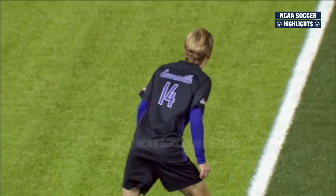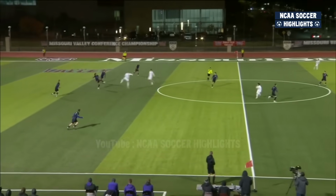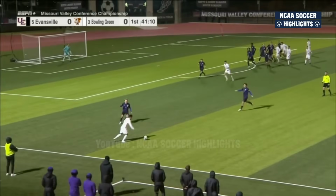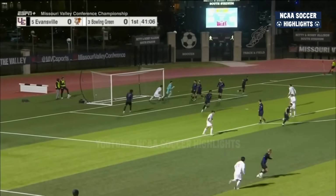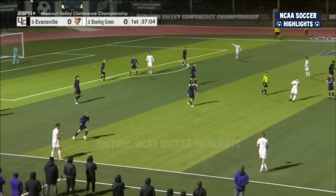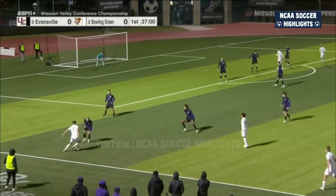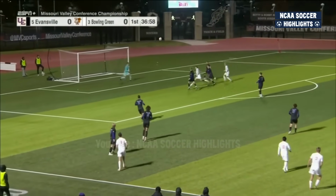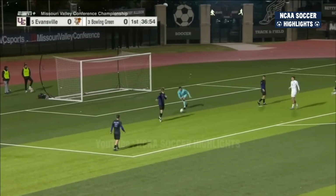Evansville will start with it. This is, as I mentioned, their third title match in the last 4 years, and we are underway. Most, as far as just experience goes. This one bends in the box, and it's an early test for Miraz, who didn't come in briefly, but then when the second half rolled around, we did not see him in action. Bends far post, and Miraz comes up a few feet this time to make the play.